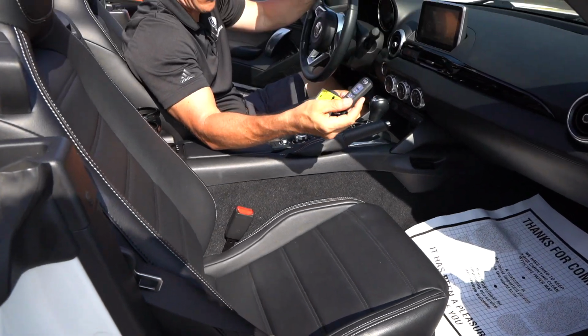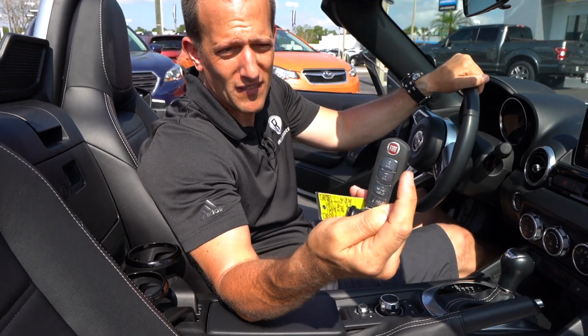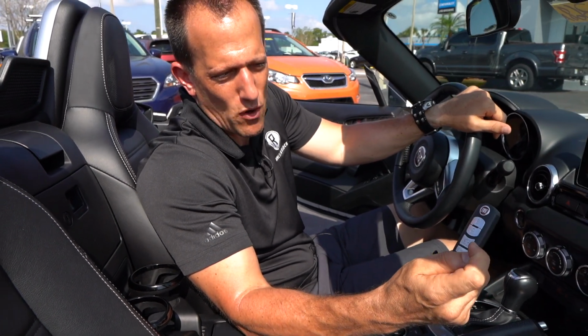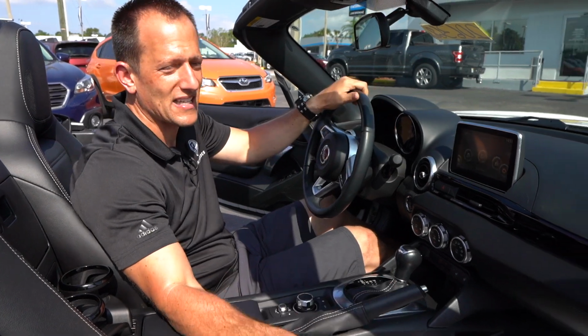Here's the funny thing, key fob. So this is a Mazda key fob. All they did was pop out the Mazda logo and put a Fiat logo, but it's got all the same great functions as your Mazda key fob.